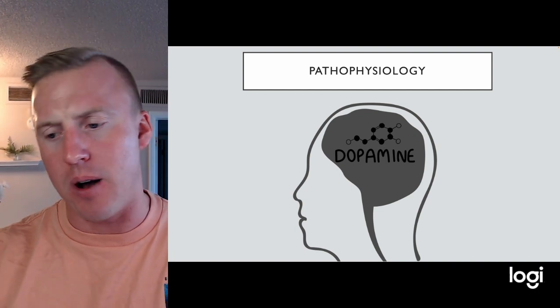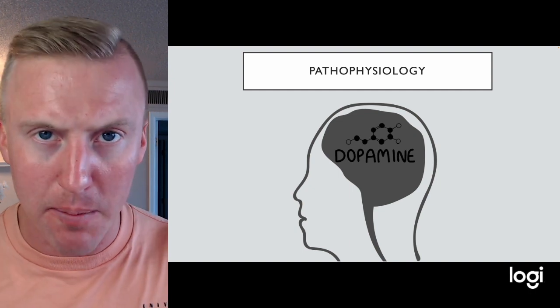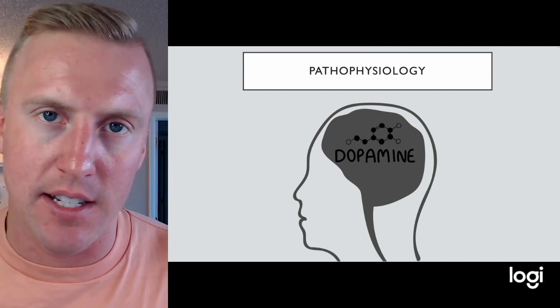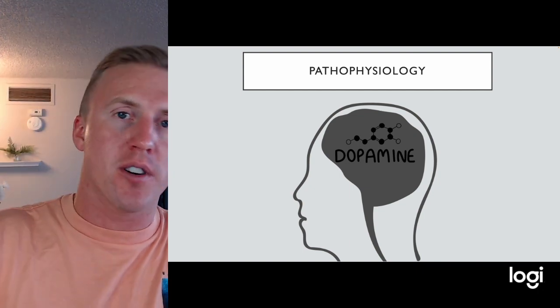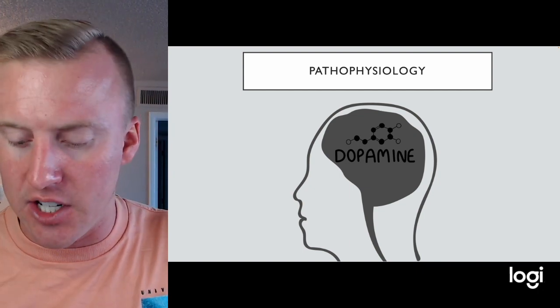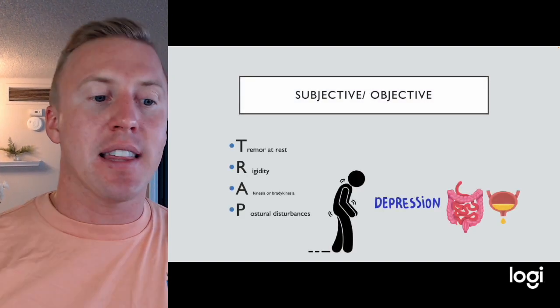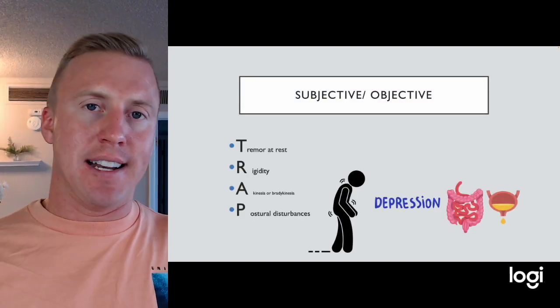Now, outside of that, we can get these things called Lewy bodies, which we'll find, and that can cause a degree of dementia in these patients. So they don't just have the motor aspect, they can have the cognition aspect as well, which brings us into our subjective and objective. Now, I like to use TRAP when trying to diagnose Parkinson's.